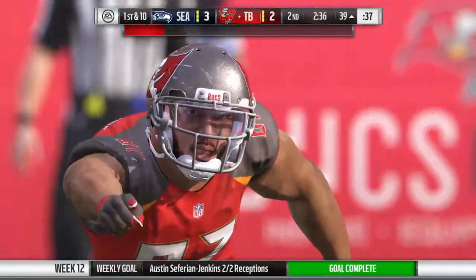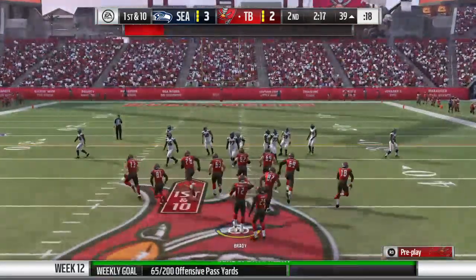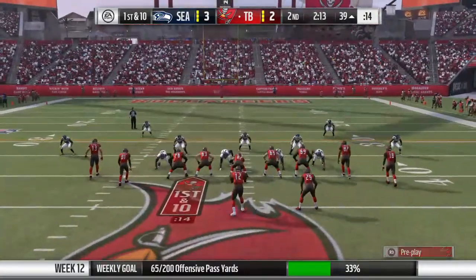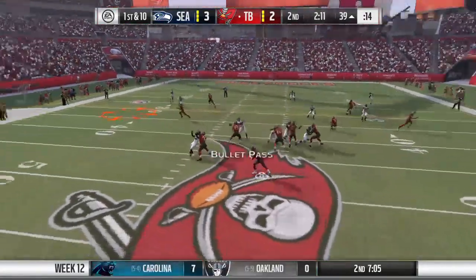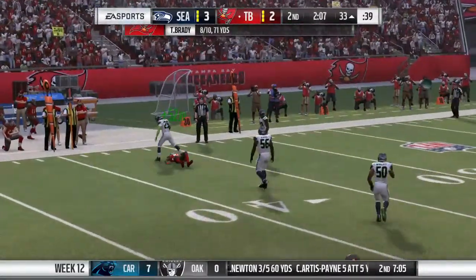And he's brought down. That one good for 16, and the drive will continue. And the game just keeps evolving. Big guys running those corner routes, so difficult to cover. Brady now on first down. Complete. Richardson has it. A gain of 6 there on first.